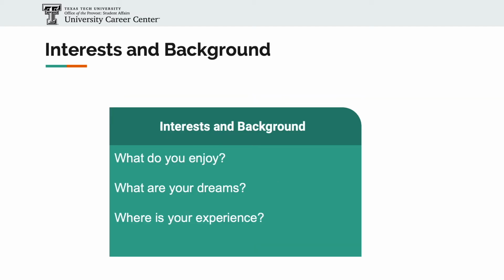Other areas to think about are your interests and background. Think about your interests. What do you enjoy doing or learning about? What kind of hobbies do you enjoy? What kind of activities do you like to do? Also, what have you always dreamed about doing? Think about what you wanted to do when you were a little kid.